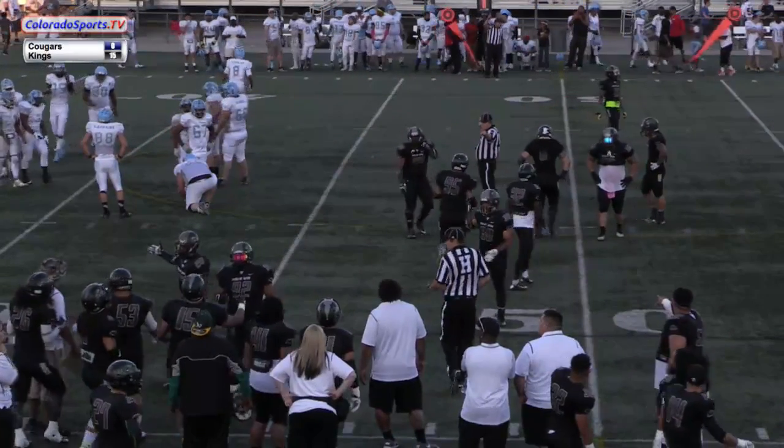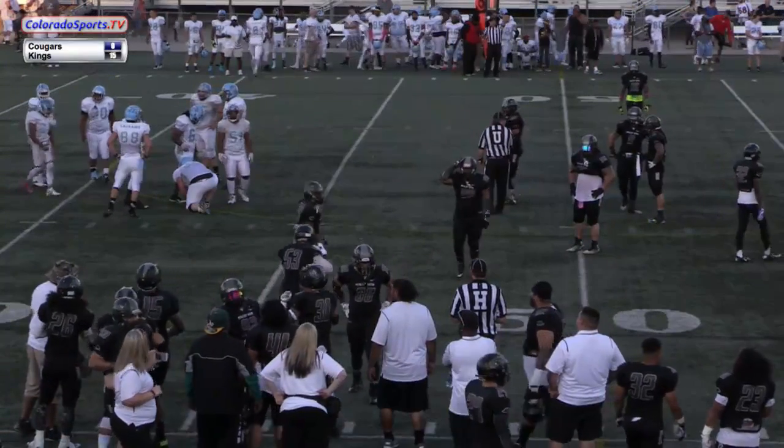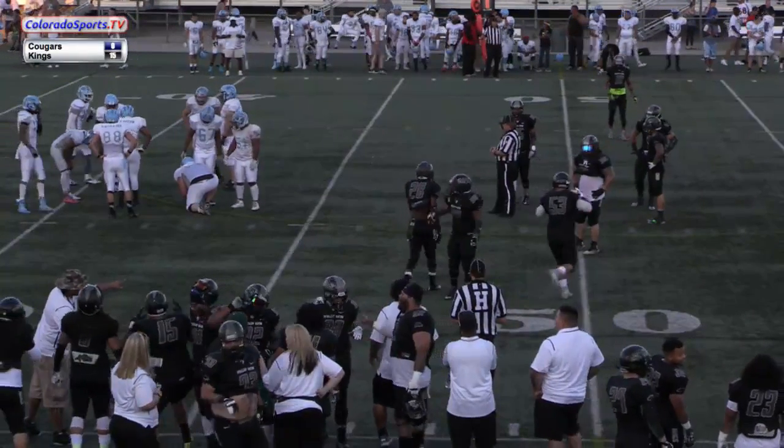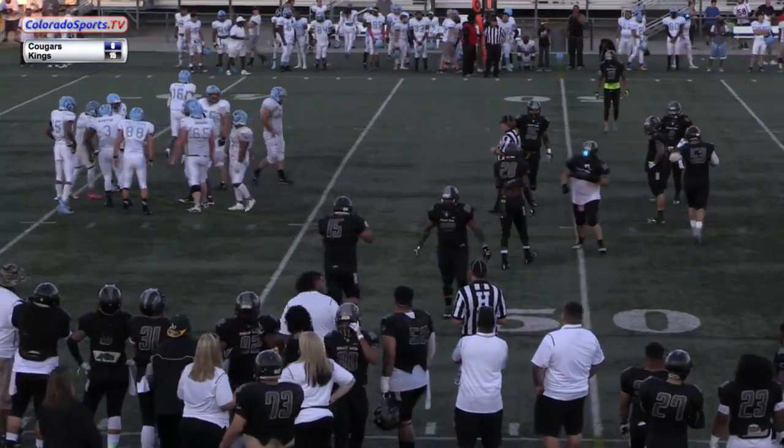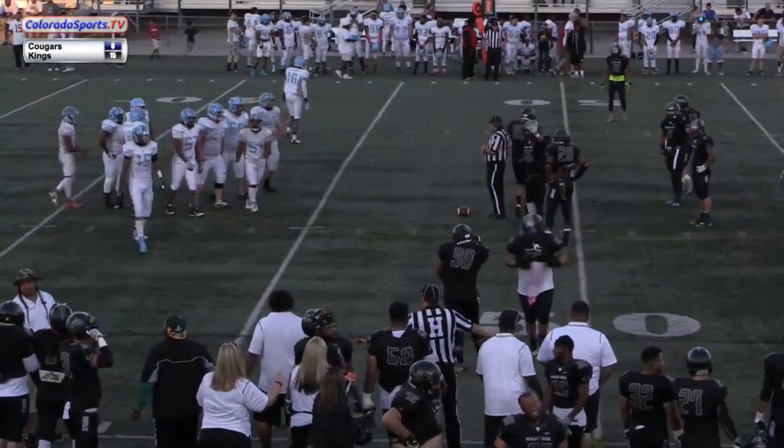To me, it looks like it's going to be a very big offensive game today. The defenses sure aren't doing much this game, but boy, I tell you, both these offenses are churning up some yardage, and wow, this is going to be a fun matchup from both offenses against both defenses.